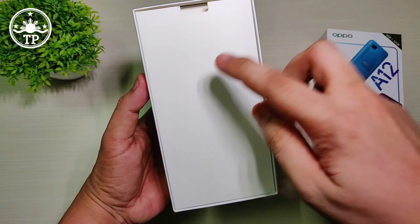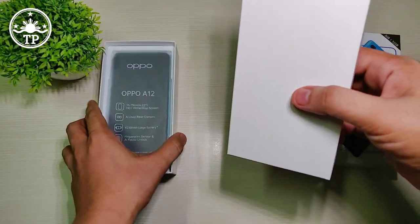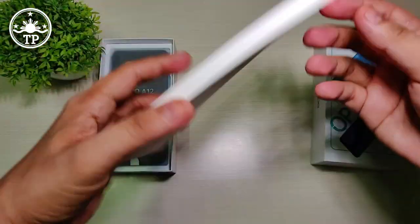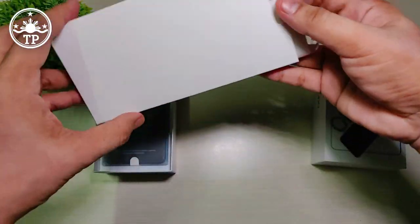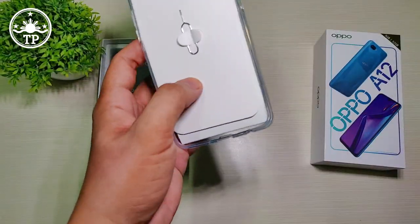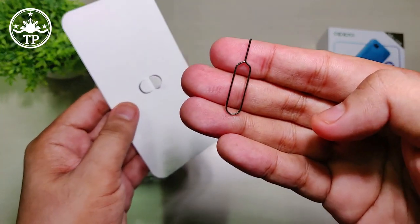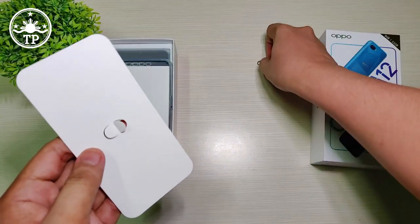And there you go. So you have this paper sleeve covering the handset, which also helps to protect it during shipment. And here we have these documentation and accessories. So you have this metal pin for ejecting the SIM card tray. There you go, it's the first one.